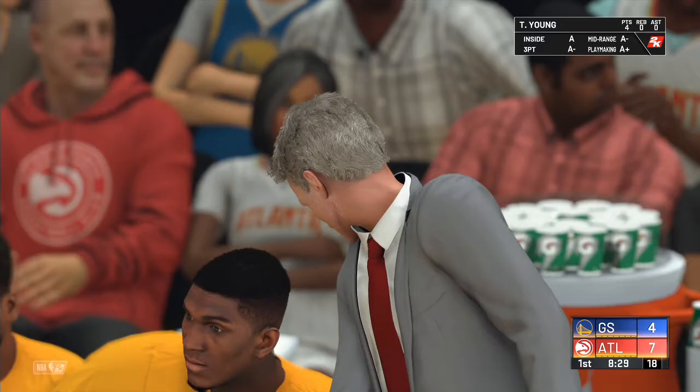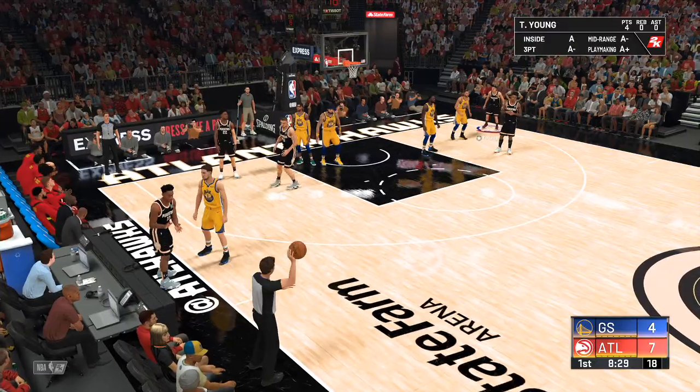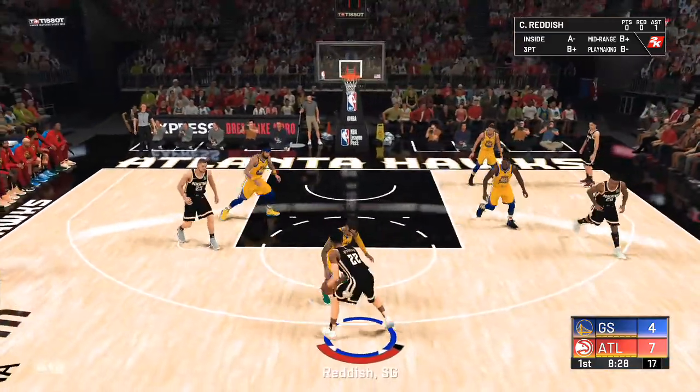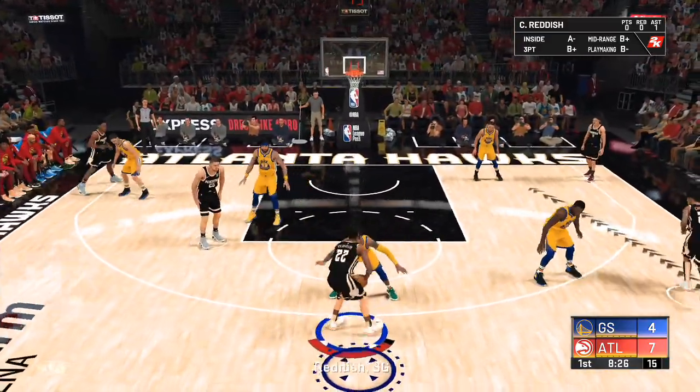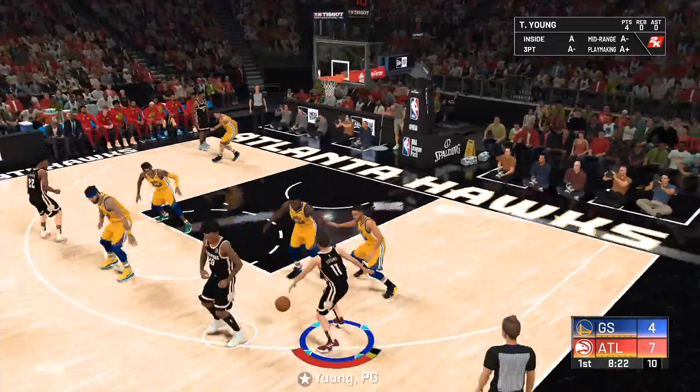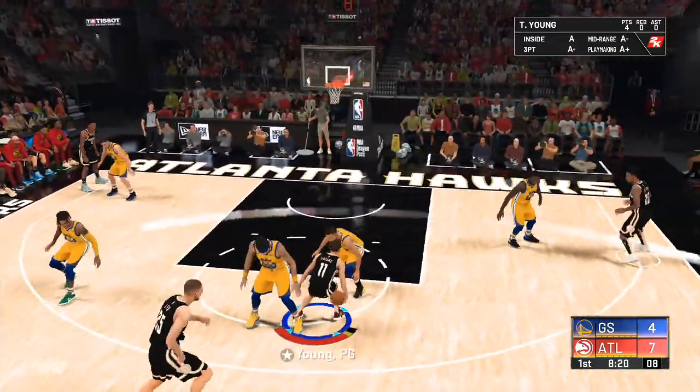You love the pressure he's putting on them. Almost had that steal. Fantastic anticipation. He has active hands. Even though he doesn't come away with the turnover, he's disrupting their offensive flow. Now, here is Young. He had 37 points in the win against Houston.